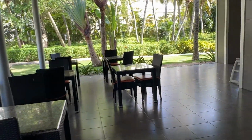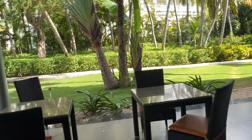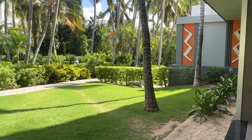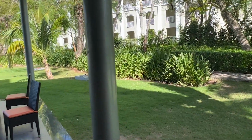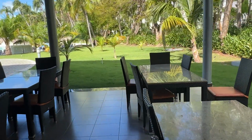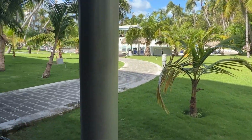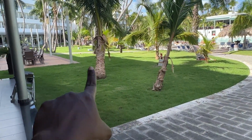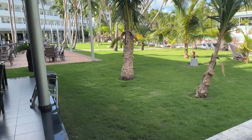Past the restaurant, you have some luscious green vegetation. The gardens are beautiful. And then that's the next hotel right there. So you can leave from this area and go straight to the pool. There's an entrance here to the pool, there's an entrance right there, and there's an entrance off the lobby that carries you straight to the pool. So I think I'm gonna use the entrance off the lobby.